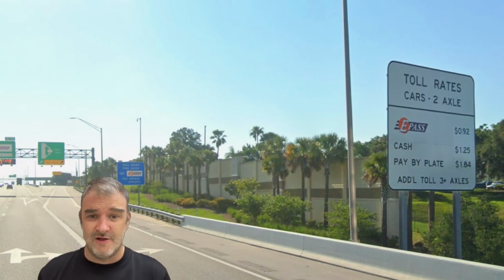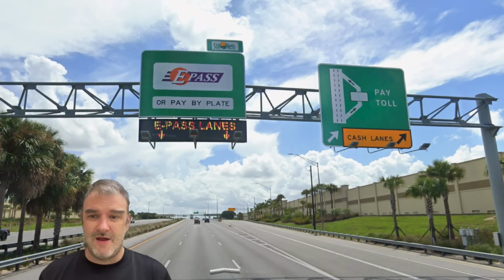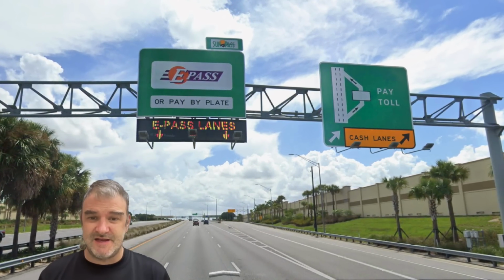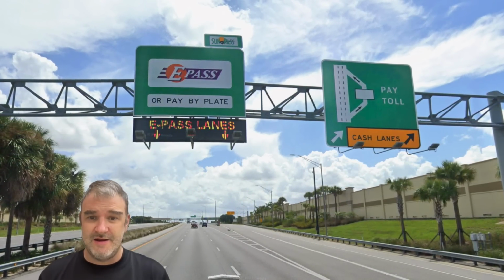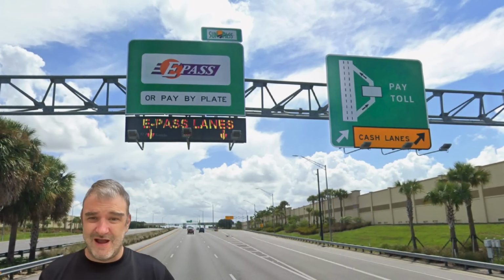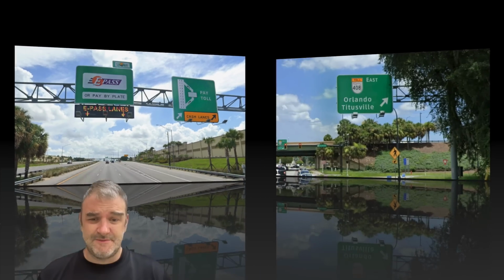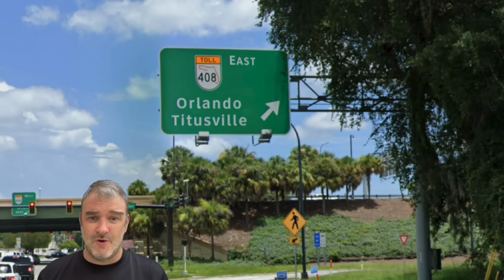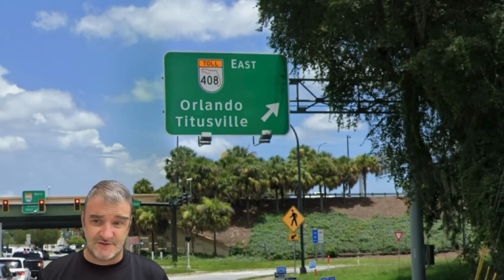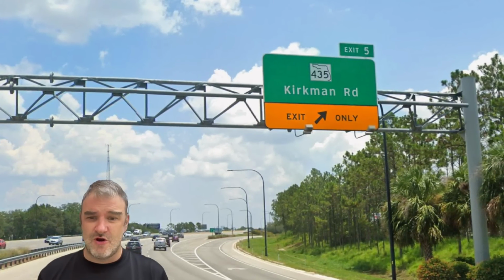We see it'll be $1.25 for cash, different for other denominations. And we see we have an Easy Pass / Sun Pass in the middle, and you go outside to pay in cash. So pretty well designed here. I like when you get the cash option, honestly. I don't like when it's only pay by plate or pay by Easy Pass. At random interchanges, we are getting 408 East for Orlando and Titusville. Signage is consistent. We're meeting Florida Highway 435, Kirkman Road.